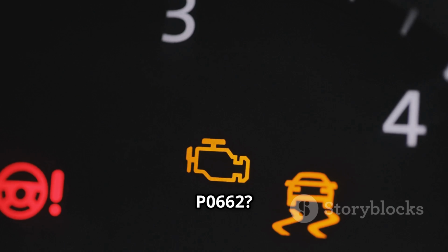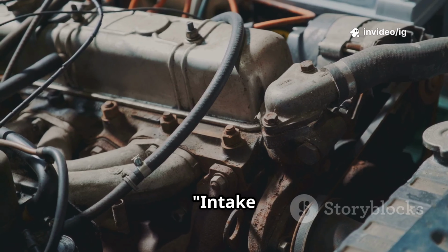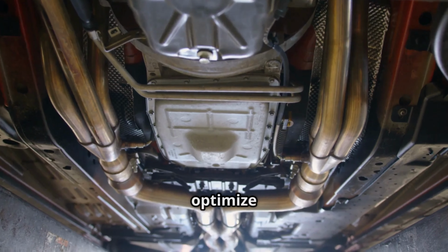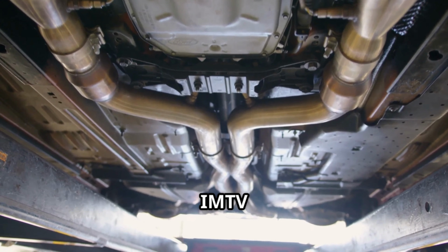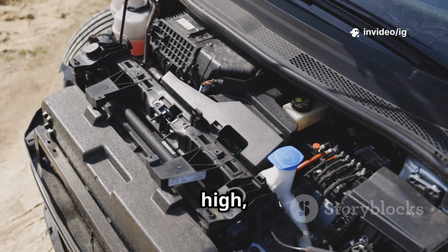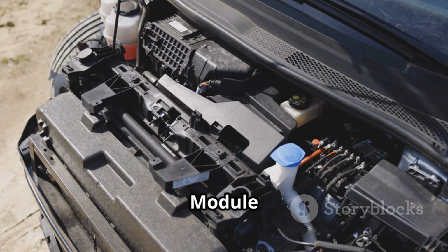What is P0662? The P0662 trouble code stands for Intake Manifold Tuning Valve Control Circuit High, Bank 1. Modern engines use a variable intake manifold to optimize airflow at different speeds. The Intake Manifold Tuning Valve, IMTV, adjusts air intake based on RPM and load. If the control circuit voltage is too high, it indicates a problem with the wiring, actuator, or powertrain control module, PCM.